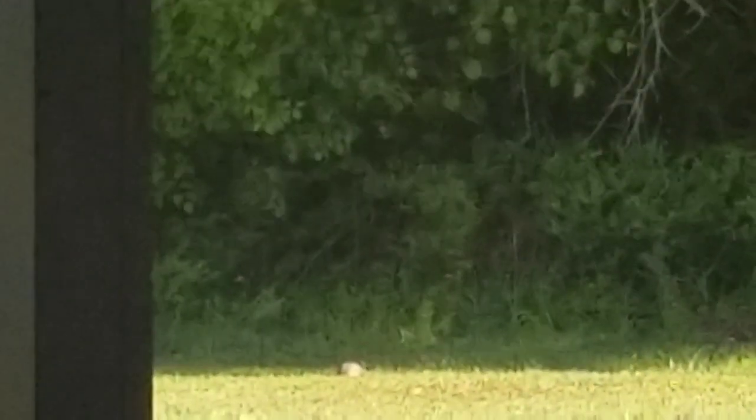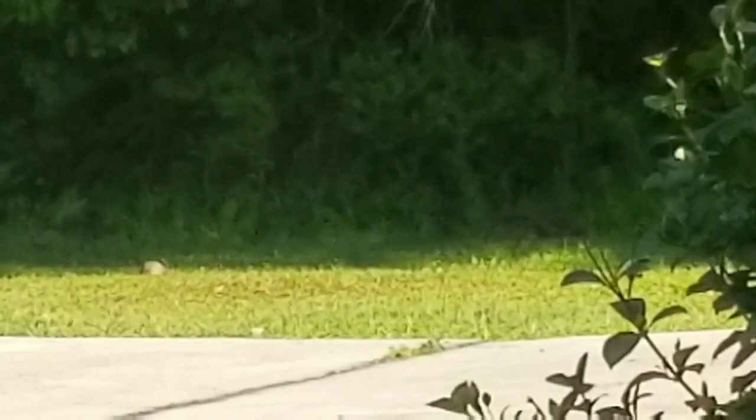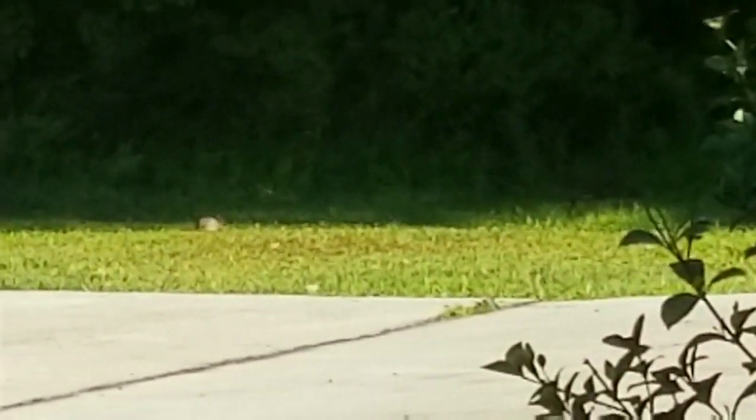You see, I set him on the grass so that way he can safely go to the woods. So, yep, he's going back home to his family. I'm very happy that I saved that land turtle, the box turtle.